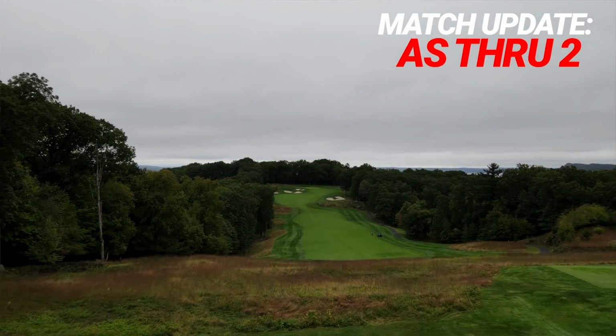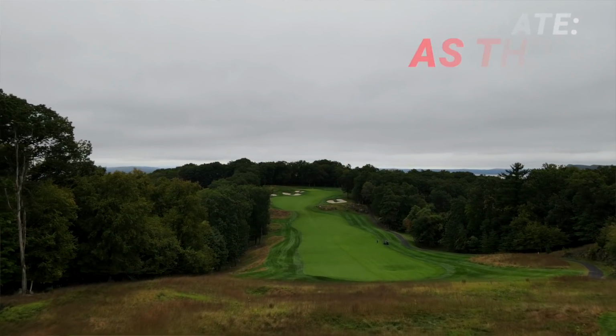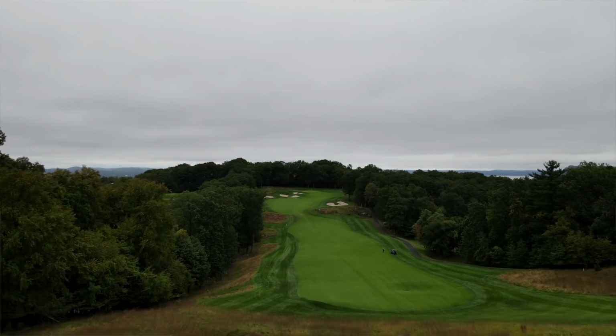Wait till you see the next tee box. The elevation is insane. And I know what you're probably thinking, how do we win this smart rangefinder? Well, we're gonna tell you pretty soon.